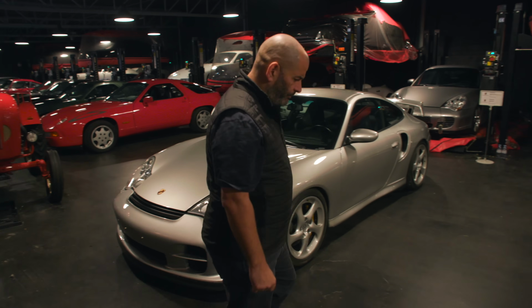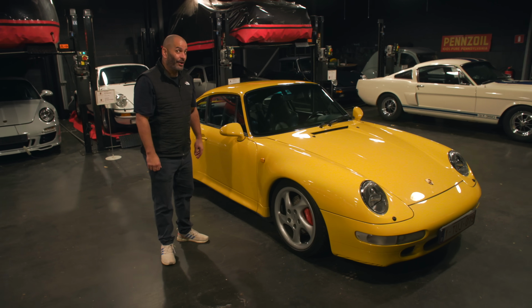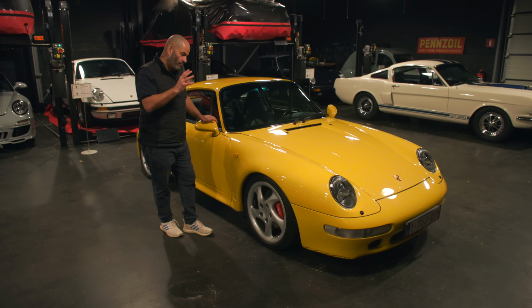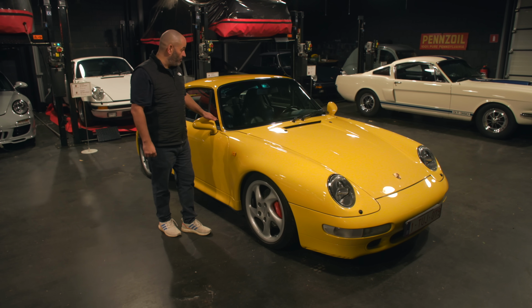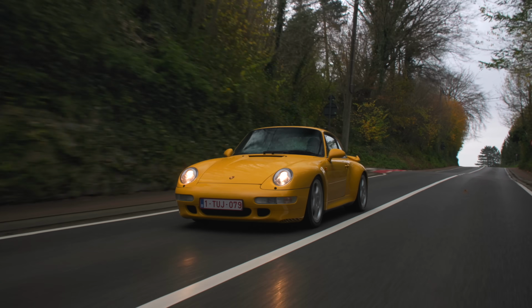So, this is the one. 993 turbo, yellow. You might know that I like a yellow 911. The 993 for me bridges the old and the new. It's a great shape. Of course, this has done very few kilometres and it's in absolutely mint condition, but somebody's got to do it, sorry.